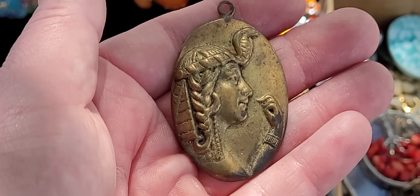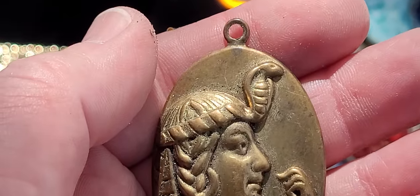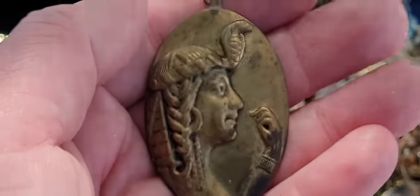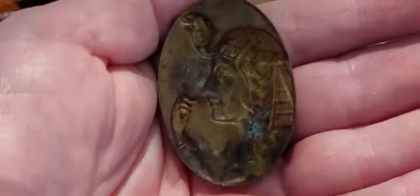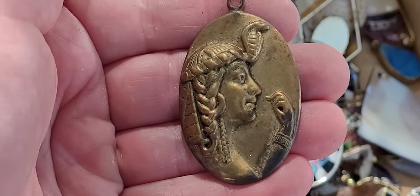And this one right here too, look at this. Egyptian pendant. Snake over the head. There's the back of it. Super awesome.